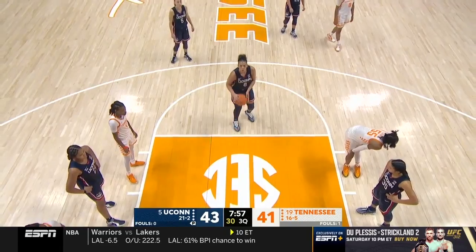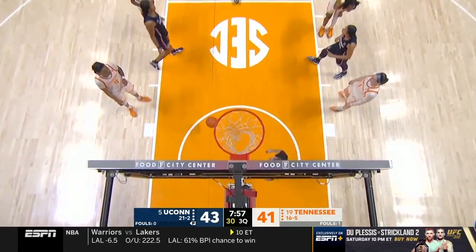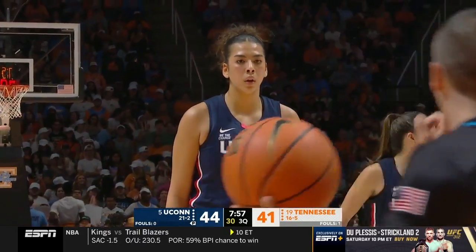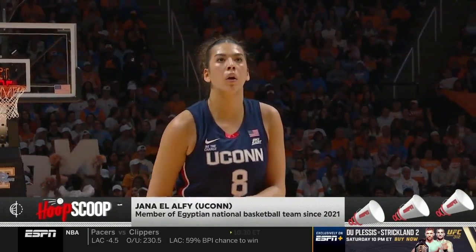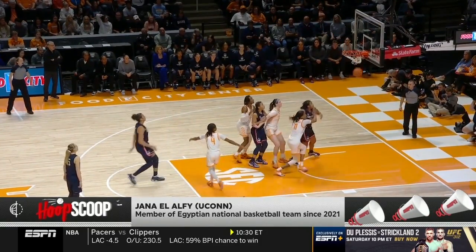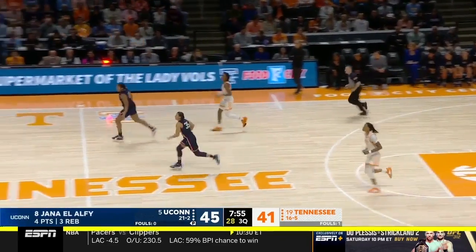Free throws here for Al-Alfi as we send things over to Holly. Well, Jana El-Alfi comes to UConn from Egypt, and her parents, Ehab and Dinah, are at home in Egypt right now watching it seven hours ahead. They stay up late, so I just wanted to send them a shout out across the world and say, hey, your daughter's playing great. Wow, almost 3 a.m. there, yes? Love that. Yep.